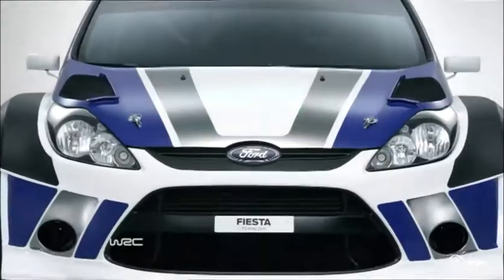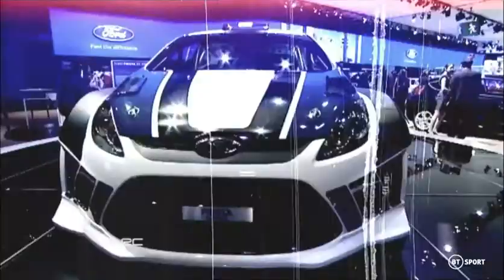Welcome back. This is Road Car to Rally Car. New FIA regulations for 2011 mean that Mini aren't the only ones who have been busy. Citroën and Ford have been preparing their brand new cars that will battle the Countryman. At this stage, both projects are going well.